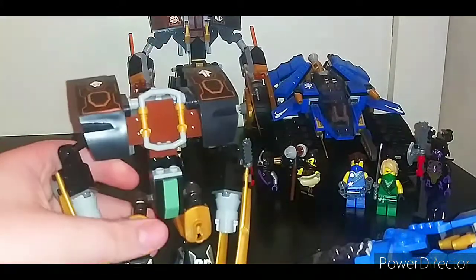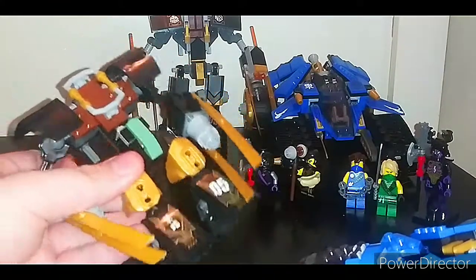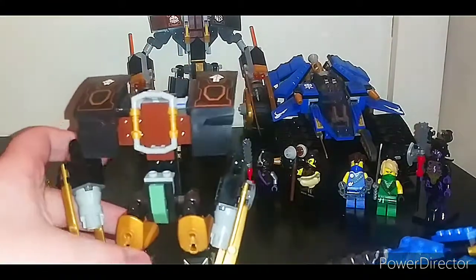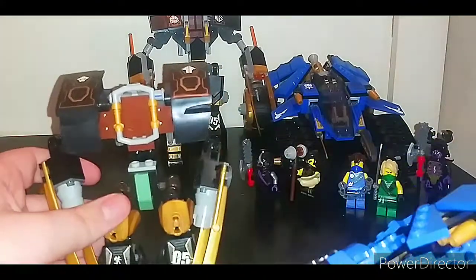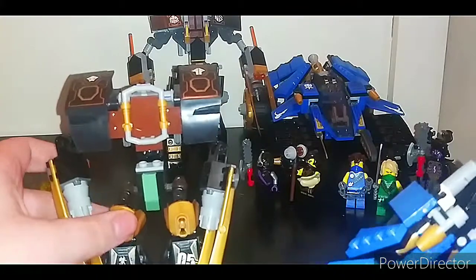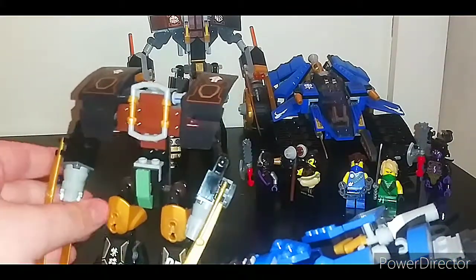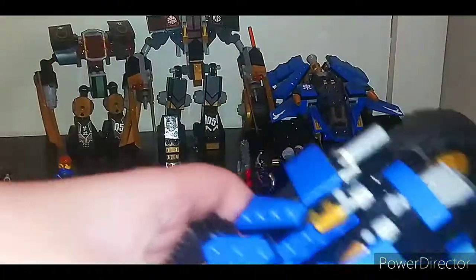But there's just not a whole lot of super specialized pieces that you can't really get anywhere else, because I'm pretty sure a lot of these pieces are really common. I don't know if this has any exclusive pieces or not, but there's not a whole lot of exclusivity to anything in here. The blue 2x4 tiles are pretty nice, but again, not exclusive from what I know. So not bad for part usage.